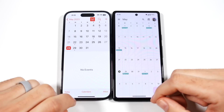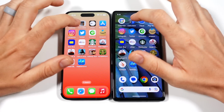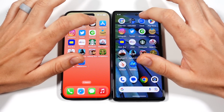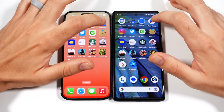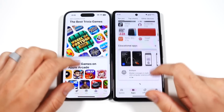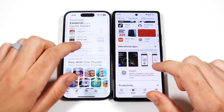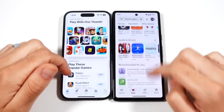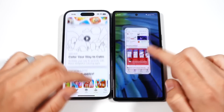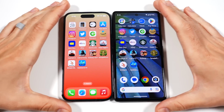that's faster on the iPhone. Now, the Google Calendar application is a more cloud-based calendar, so that could have slowed it down. iPhone faster there. Clock faster on the iPhone, Play Store, App Store. That might have been a little faster on the iPhone. And scrolling through, the iPhone looks smoother in its App Store, and the Pixel looking a little choppier there in its Play Store.